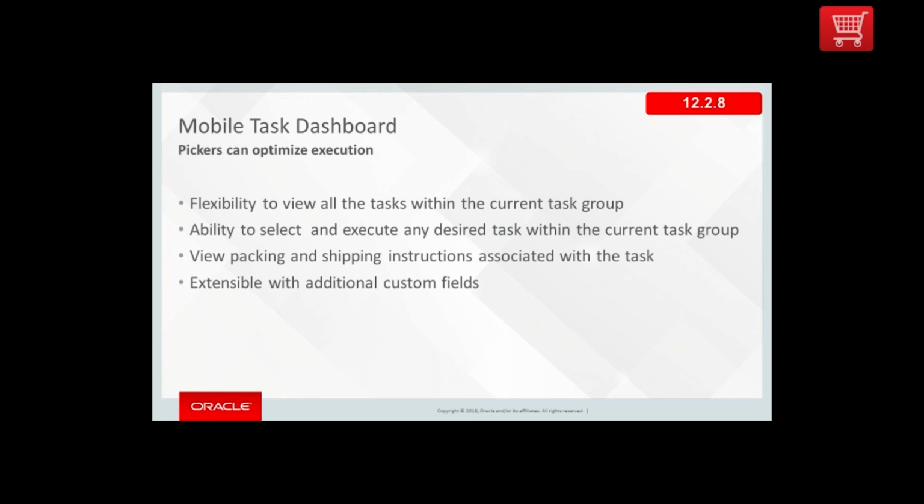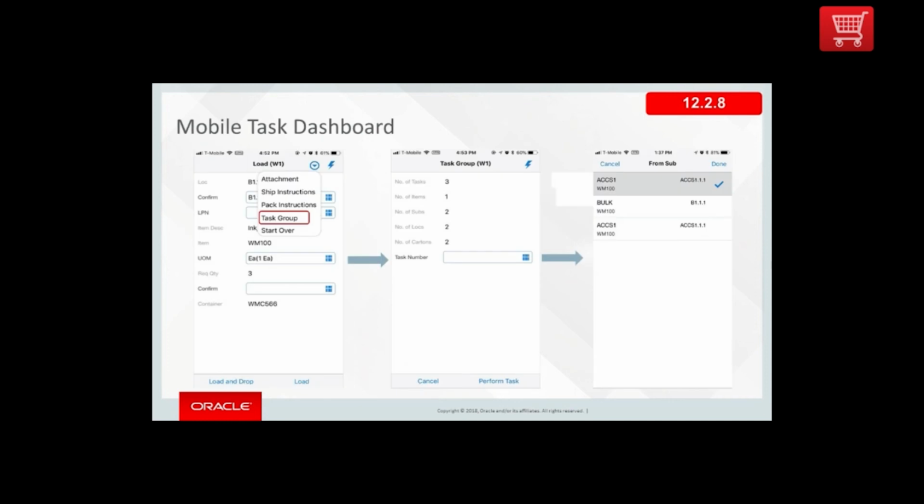And Earl showed some 12.2.8 features, as I will here. But one of the big things we did in Oracle Warehouse Management is we added the mobile task dashboard. Basically, this dispatching engine will enable you or your operators to dispatch tasks to a warehouse operator based on their eligibility to perform the task, along with priority. So it really enables them to view all eligible tasks for the current task group and select desired tasks. So again, it really improves the efficiency. I'm going to show you a few screens here to show what I mean.